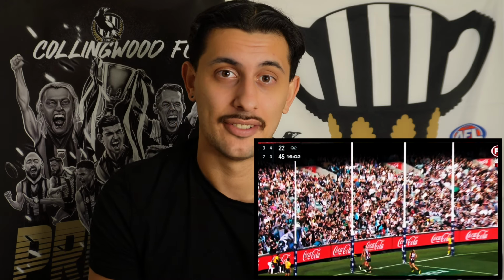So have a crack. This is when we started to see the game really shift momentum-wise. Collingwood had managed to hold the ball in our forward half for 4 minutes without a goal, but at the very least exhausting the Port Adelaide defensive engine room.